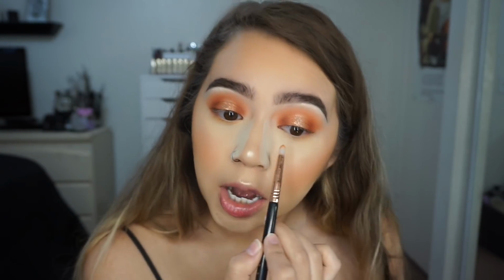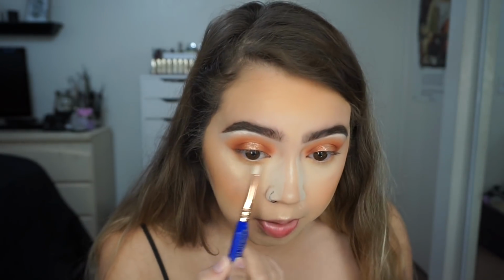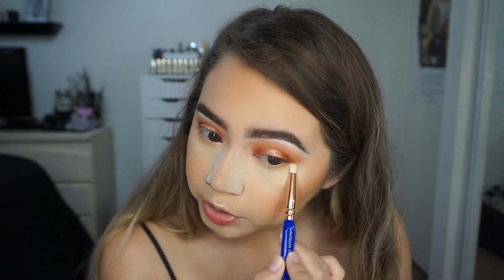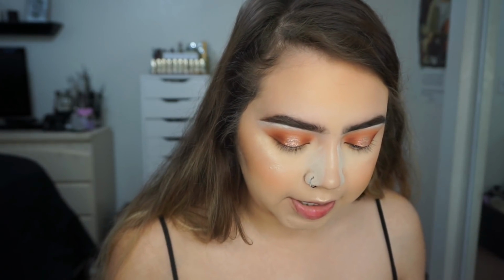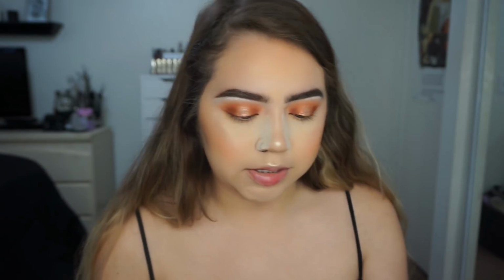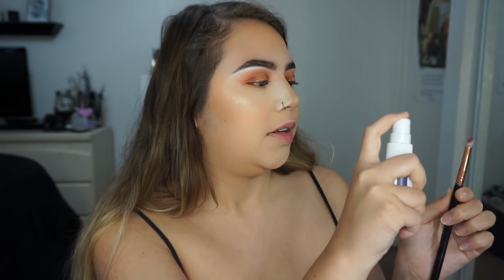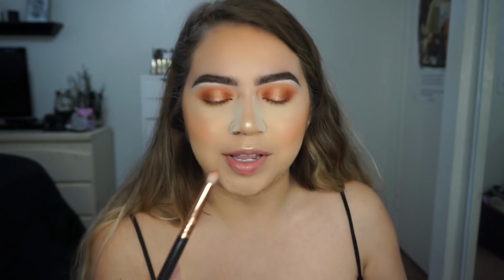But you know, I'm just doing a first impression, so I just really wanted to try out the palette, see how it was kind of going, see how it was blending. Now I'm gonna take September, which is that shade. I'm actually gonna wet my brush because I don't think it's the shadow. I always have a hard time putting shimmers on my lower lash line with a pencil brush.